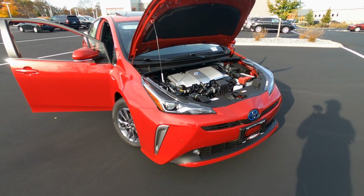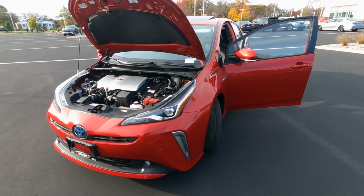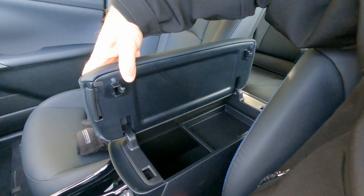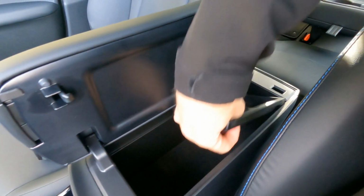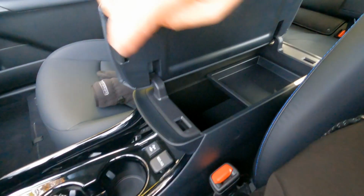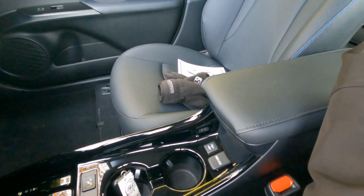So let's go ahead and dive inside and check out the interior of the limited edition Prius for 2022. Toward the driver, it has a little odds and ends tray, and there is storage down underneath here. There's no power ports inside here. I think that's because they're up here outside of the armrest, which makes more sense to me anyway.